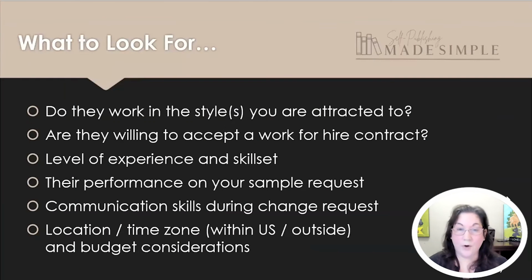So now if you know where to find them, what is it that you're looking for? First and foremost, do they work in the style that you are attracted to? And the only way you're going to figure out what style you're attracted to is to peruse a lot of the portfolios that are out there for illustrators. If you're browsing author illustrator groups on Facebook, or you're going to Instagram, search for the hashtag illustrators or kidlit art, another hashtag that's very popular for illustrators, and just save some of the styles that really resonate with you, so that you can show people and say, this kind of style is what I'm looking for.